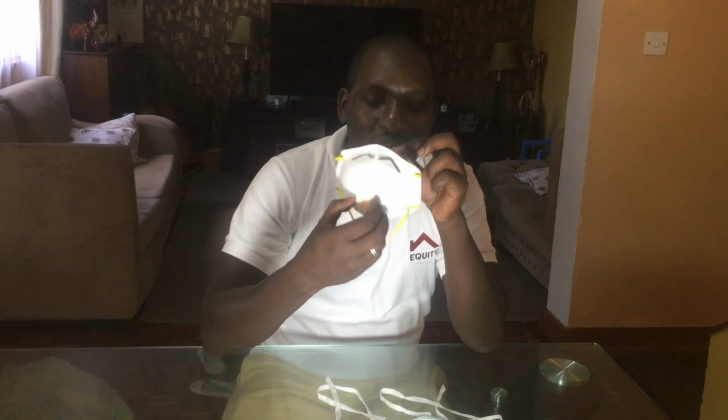Now this particular N95 has something that doesn't have to be there in all the masks, and this is this device here. This is actually a valve. You see, the N95 mask is meant to fit more snugly onto the face. And in fact, there is no one size fits all. You're supposed to do something called a fit test to see how well it closes around your nose. So essentially there'll be a fit testing being done.